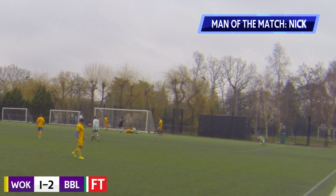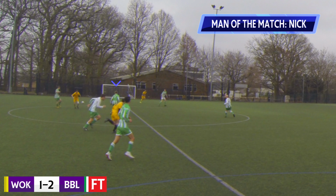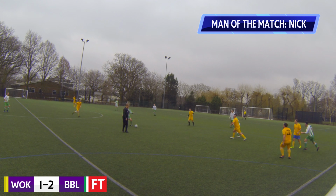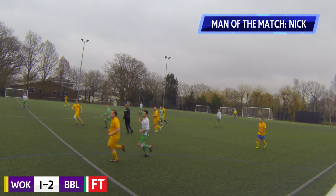And like any Sunday League midfielder, he loves a good challenge. Yeah, look at this. Oomph. Yeah, have some of that. There were definitely a few shouts of well in there. Yeah, so well played, Nick, and the rest of the team. But definitely a well-deserved man of the match.